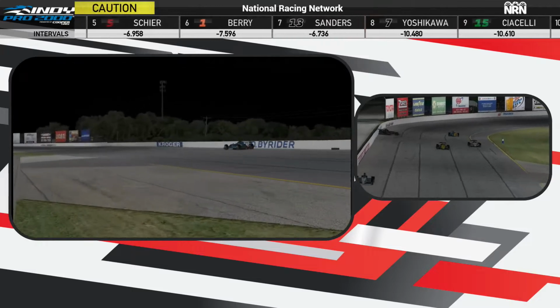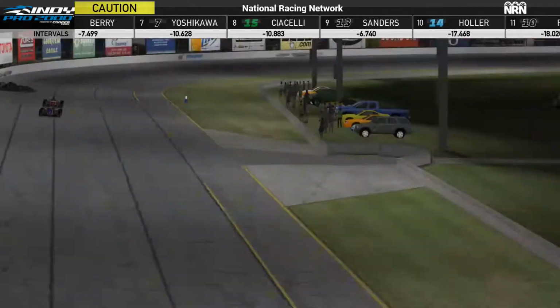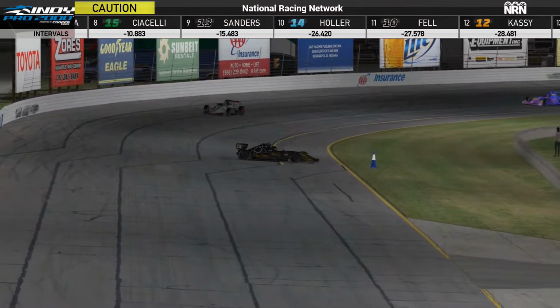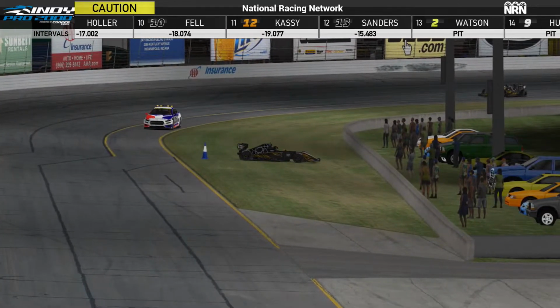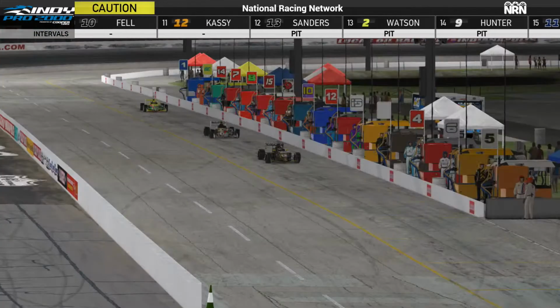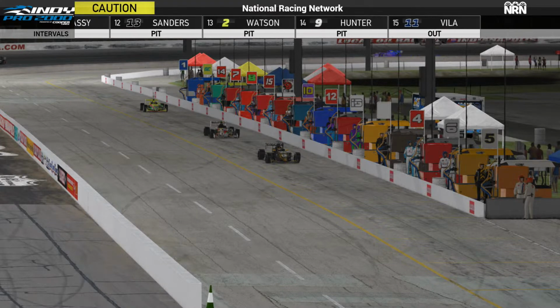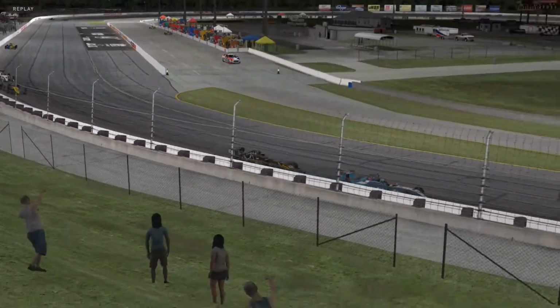Oh, we've got one around. Sanders is around it in the wall. Graham Sanders is junk. Left rear disconnected. That's going to be his day done. And oh, that's unfortunate. Man, the commentator's curse strikes. I said you're hoping for a caution. I didn't expect it to be Graham himself.